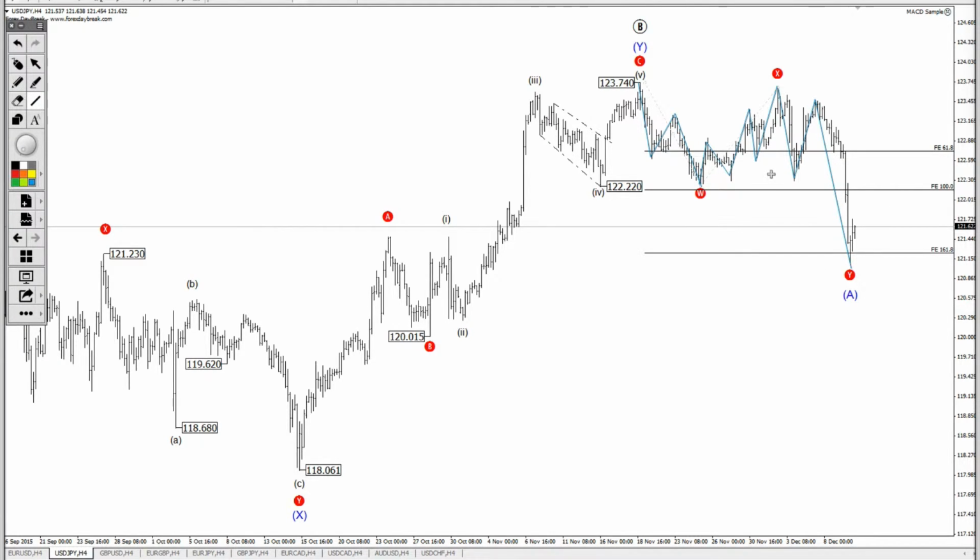This is why I have quite conservative take profit level. I have it around 60, 70 pips. We can of course expect much more upside because we have a five wave structure. Actually, this whole structure from the 118.061 all the way up to 123.74 can be counted differently, can be a five-wave structure in itself, and then this is a three-wave structure to correct that move. So we can probably even expect a lot more upside.